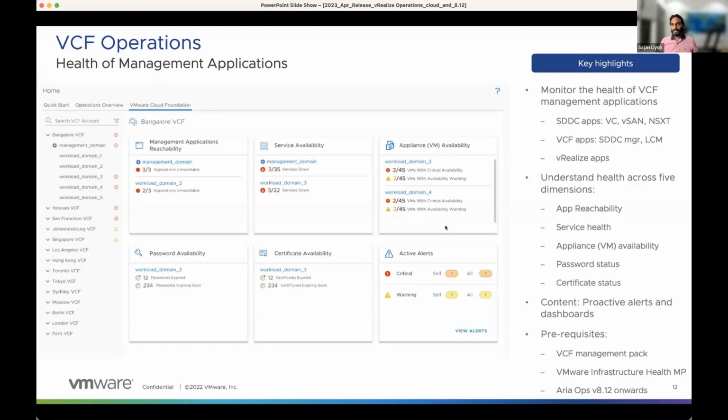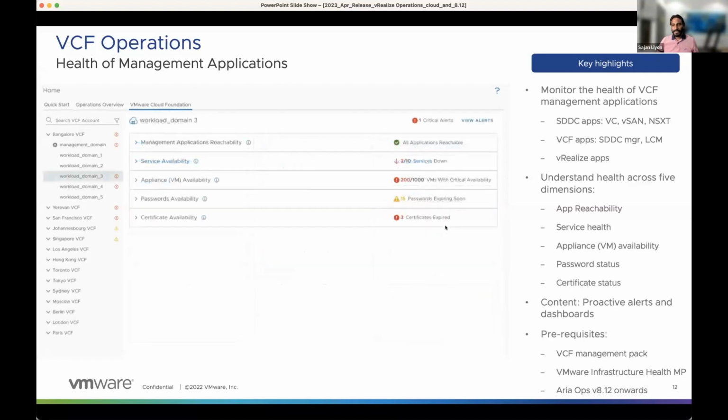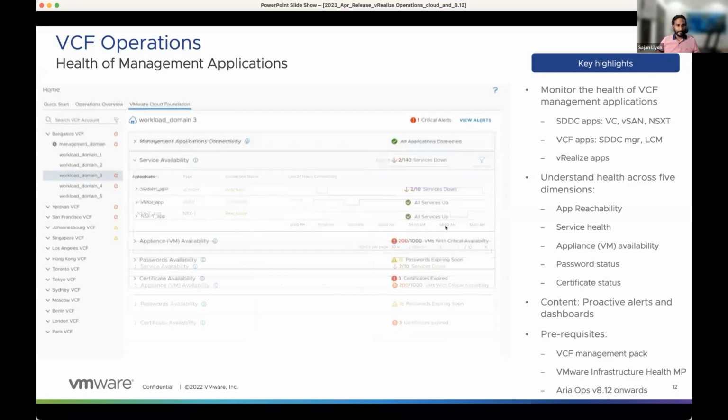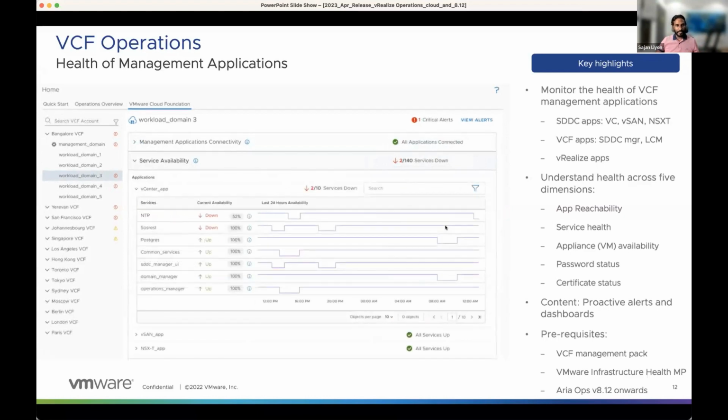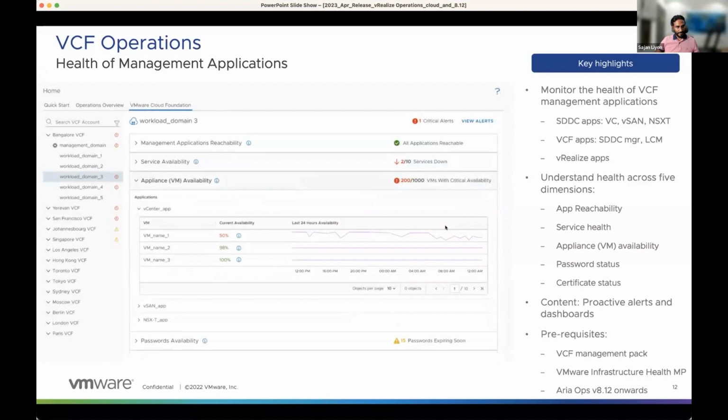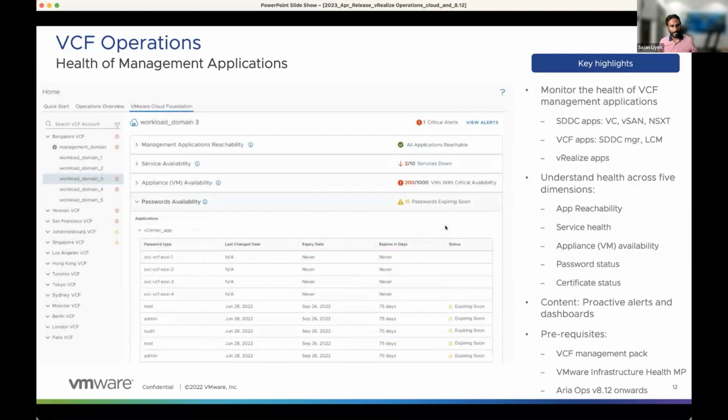The whole idea is to understand the health across the 5 dimensions, as you see on the screen. The first one is management application reachability, and it gives the status whether it is reachable or not. The next is service availability. It gives an idea of which services are available and which are down. Similar to that, appliance VM availability, the password status, and the certificate status too. And that concludes the capability on this health of VCF.